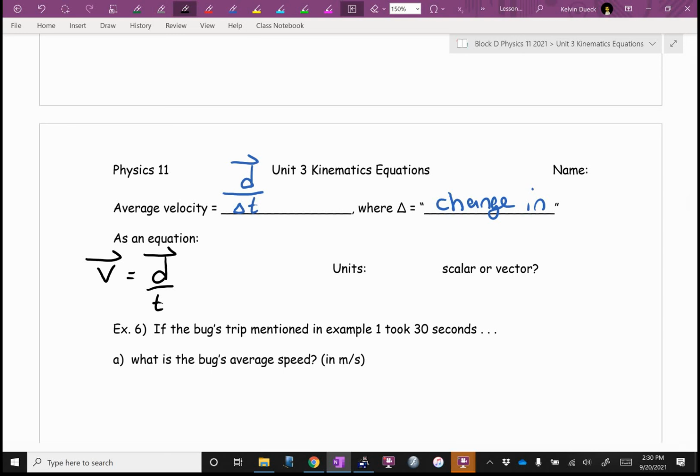Brandon, what would the units be? What do I measure distance in? What do I measure time in? You know what? This is also meters per second. So I lied. If you see a number and next to it is meters per second, you know it's a speed or a velocity. It's a vector. How can I tell which one is which? If there's a directional component, it's probably a velocity.